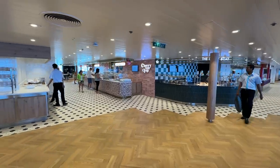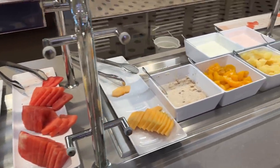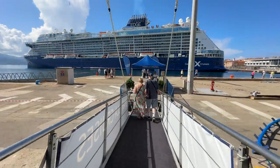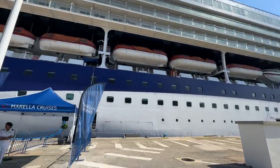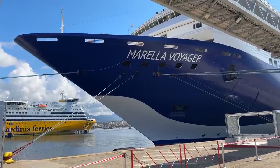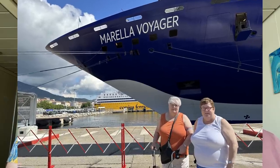So this morning after we got up, we headed up to the kitchens and we grabbed some fruit, pastries and coffee. Then we got ourselves ready and went ashore to explore the local area. We decided not to do an excursion at this location and instead we had just looked online to see what was available to do in the local area. So we went ashore with my mum and aunt.